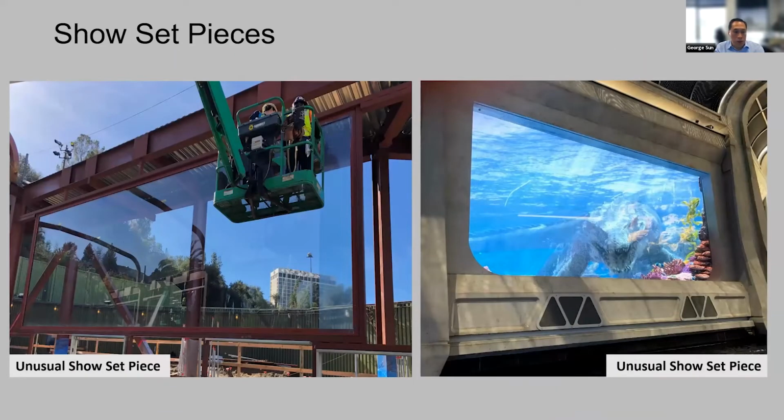Another unusual show set piece you can see on the left is this piece of glass. This is actually a 3-inch thick glass that shipped from Germany. And the right is kind of the finished product where that glass is used.